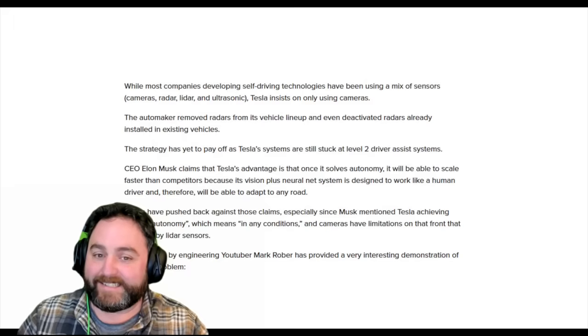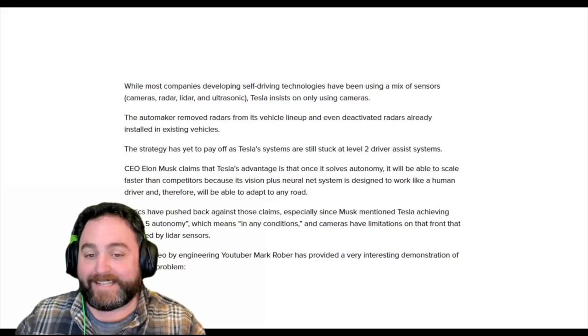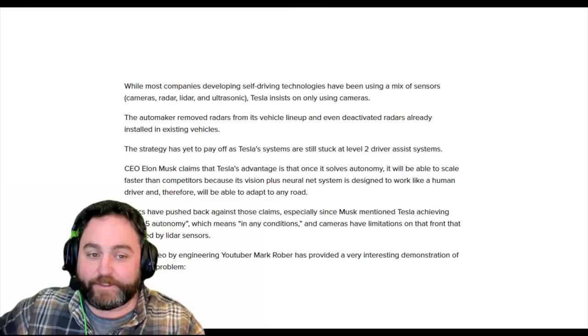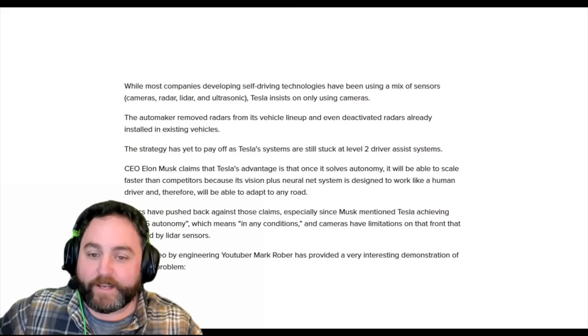While most companies developing self-driving technologies have been using a mix of sensors such as camera, radar, LiDAR, and ultrasonic, Tesla insists on using only cameras. The automaker removed radar from its vehicle lineup and even deactivated radars already installed in existing vehicles. The strategy has yet to pay off, as Tesla systems are still stuck at level 2 driver assist. CEO Elon Musk claims that Tesla's advantage is that once it solves autonomy, it will be able to scale faster than competitors because its Vision Plus neural net system is designed to work like a human driver and therefore will be able to adapt to any road.